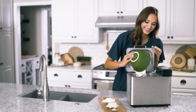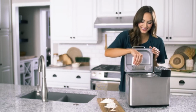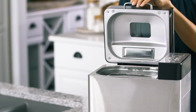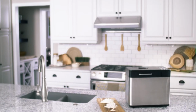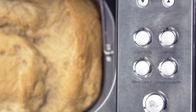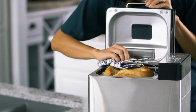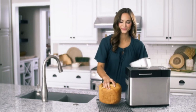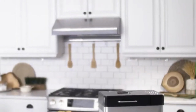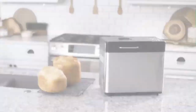Add them to the baking pan in the order in which they're listed in the recipe. When everything is added in, all you need to do is close the lid and choose the right baking function and loaf size. Choose from 14 different baking cycles and from a 1 pound, 1.5 pound, or 2 pound loaf. Make sure to follow the included recipe book to find the best cycle for all types of breads, doughs, and jams. For that bakery-fresh bread on demand, get the Breadman Professional Bread Machine in your kitchen.